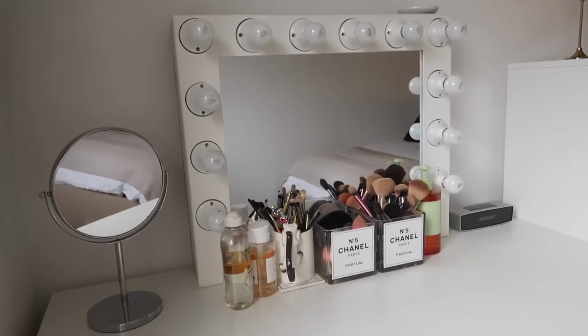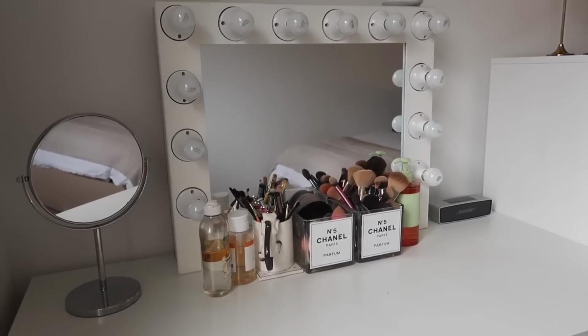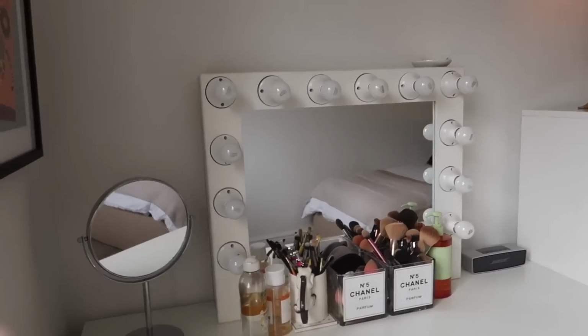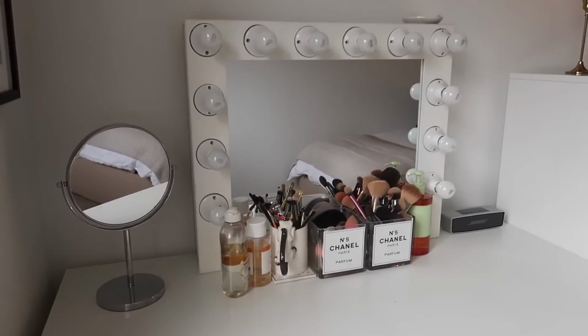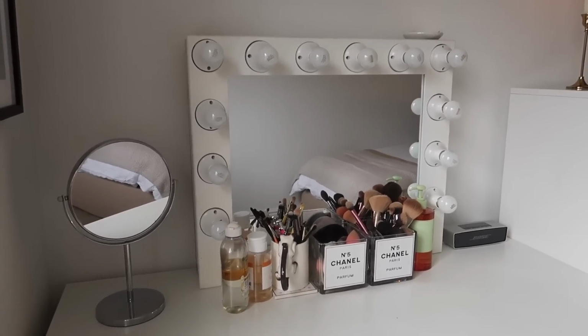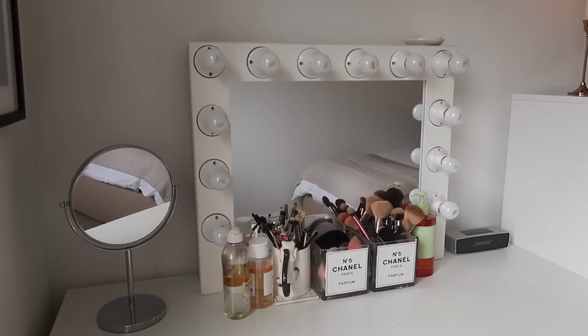And then this is kind of my vanity desk area in the room. Again, this has all stayed in the same place. So the light up mirror at the back is something that my dad actually made for me for my 18th birthday, I want to say it was. Literally, I cried like a baby.